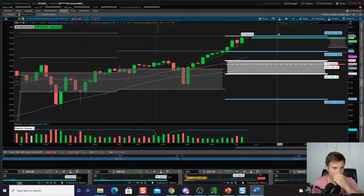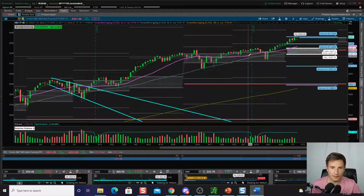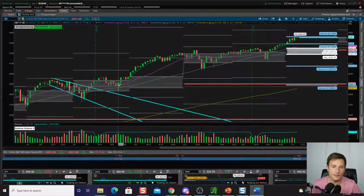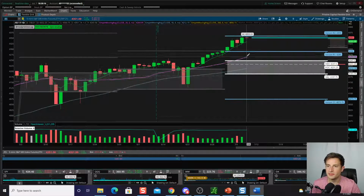And one thing I will note is that we are very extended from this 20-day simple moving average. So think about it. If we were to get a pullback just to the 20-day, and pullbacks to the 20-day happen all the time. It is just a fact of life in markets, in individual stocks, and everything. Everything always pulls back to the 20-day. At this point, a pullback to the 20-day would be like a 3% pullback, something like that. So yeah, we're getting a little bit on the extended side, but the trend is definitely to the upside.